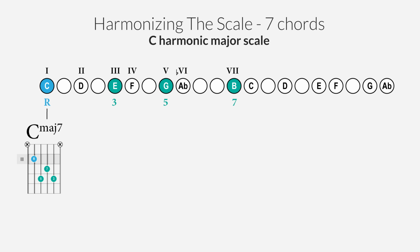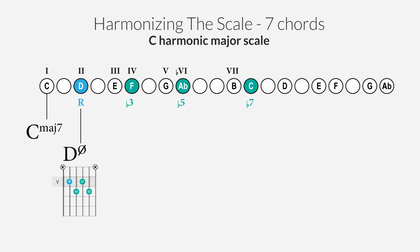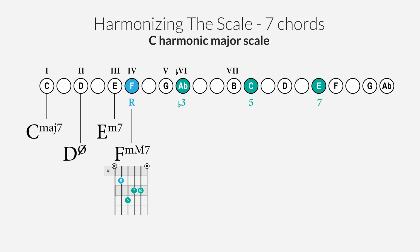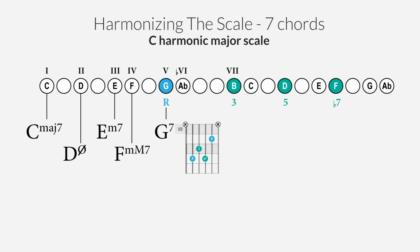Now when we add the 7th degree to the triads of the harmonic major scale, we'll end up with the following 7 chords. A C major chord as a tonic, a half diminished chord on the 2nd degree, and a minor 7th chord on the 3rd degree. A minor major 7th chord on the 4th degree, and a dominant 7th chord on the 5th degree, and this dominant chord can be extended to a dominant 7 flat 9 chord for some extra juice.